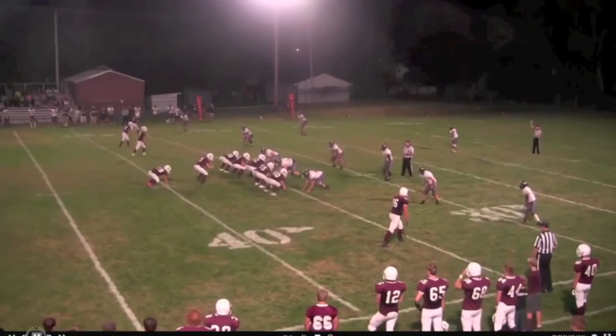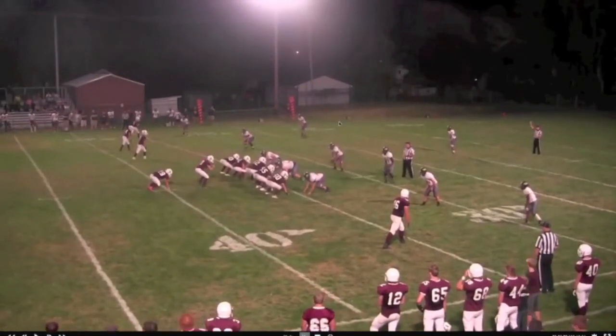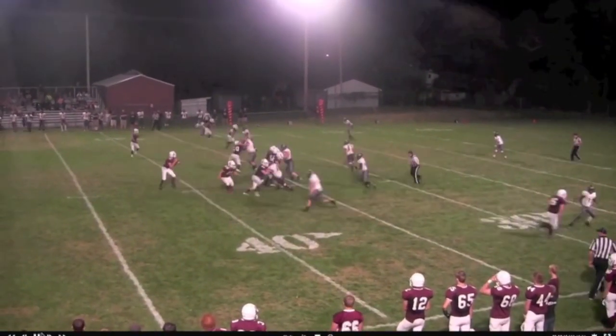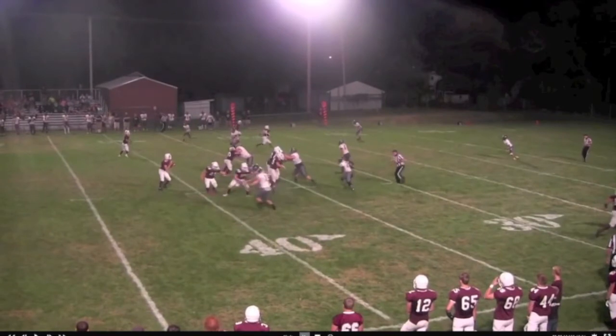So our safeties, the entire time they get an alert by 3, they're getting their eyes to 1 and 2, and they're ready to play the fake bubble go. 3 alerts. It'd be nice if our outside linebacker rerouted and carried the new number 3, the 2 receiver here. But you do see our safety, he's getting the eyes to number 1. Our backside safety, a little bit too deep, but he's getting the eyes to number 2.